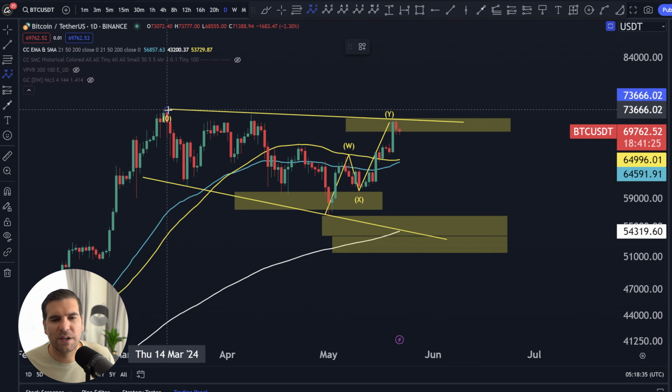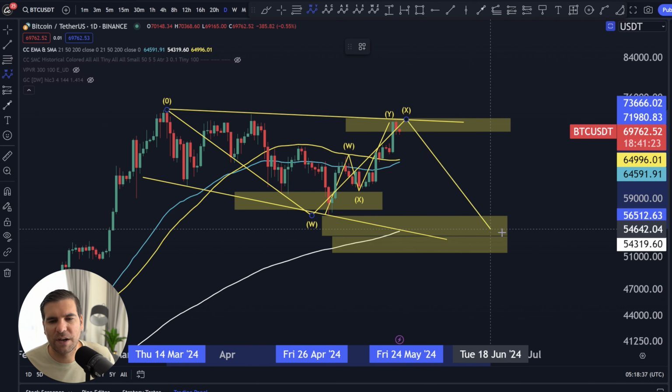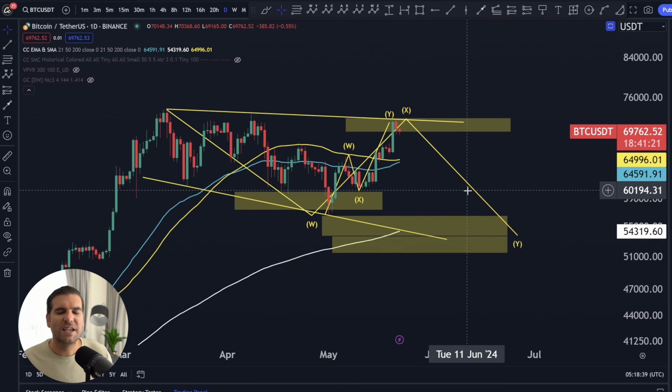Ultimately, what I'm looking for here is a big 3-wave correction to come down into this range. It's still going to mean that we are in this continuation pattern and that we continue to go sideways in this range in market for a little bit longer. That in itself isn't bearish, by the way. Okay, a lot of people will say, oh, you're just being bearish on the market. We were actually looking for a break to the upside. Why are you always bearish, right?